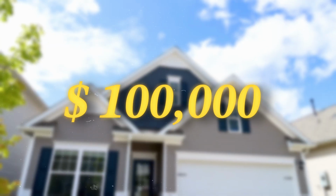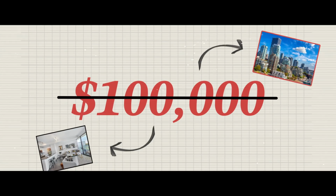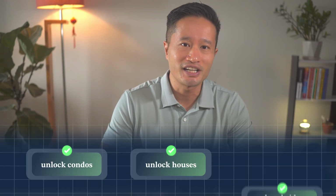$100,000 can't buy you much in Canada these days. It might not even cover the down payment on a condo in some cities like Vancouver or Toronto. But overseas, that budget can unlock condos, houses, and even beachside properties.